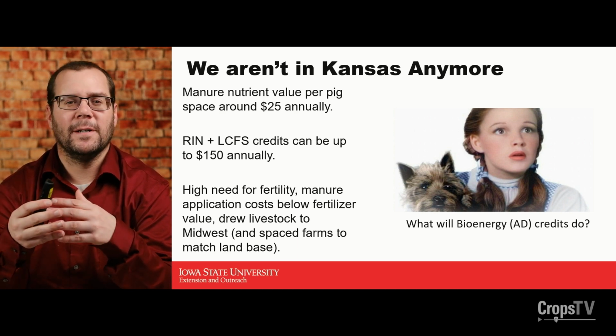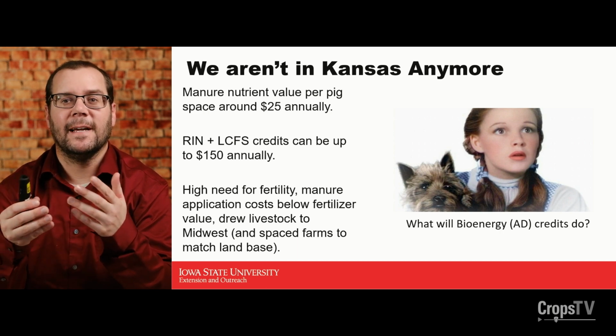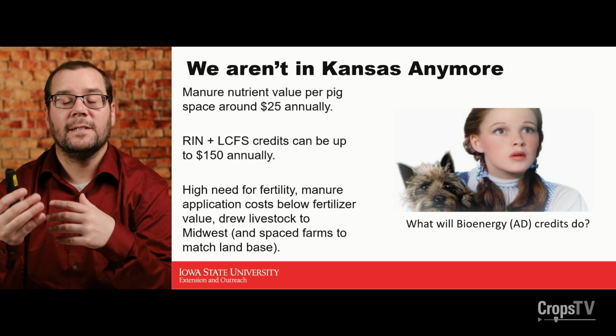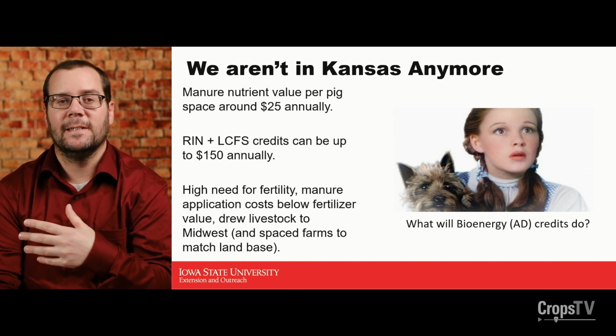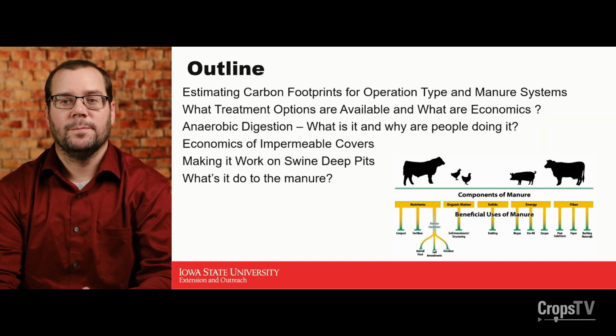When I first heard that number, I thought, oh, I must have done this math wrong. It can't be that high because the going rate for a dairy cow is only a little more than that, $1,300. So the manure and those credits that we can generate from the manure are worth about half to two-thirds of the cow's value annually. So it is an interesting sort of perspective and world we live in when these credits are at those levels.